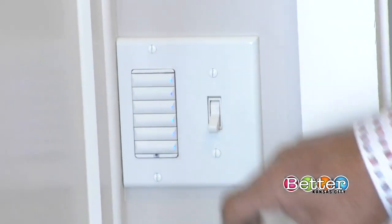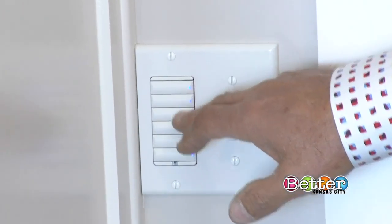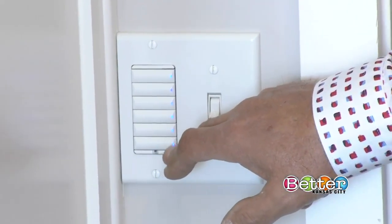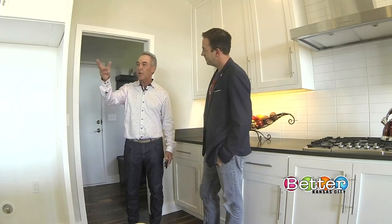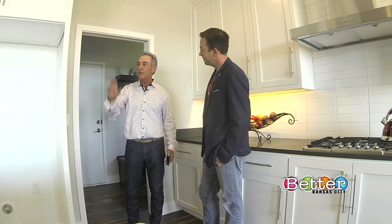I can hit the top button, and all the lights on the first floor are going to go off. And then it's programmed down through each switch on individual scenes that you want to create. So if you want two lights to come on, let's say the great room and the kitchen, you press another button and program it to have that feature, and they will come on and go off.